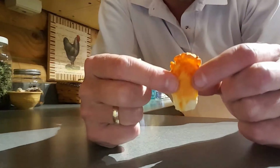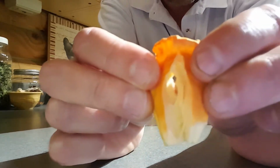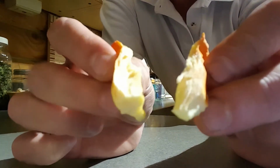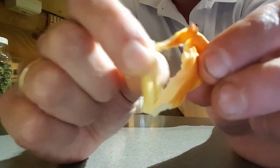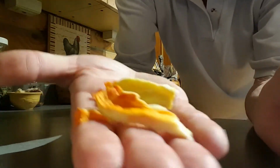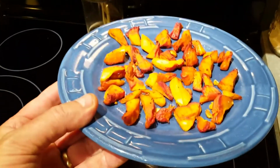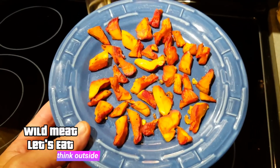All right, let me show you this really quick. If I tear this apart, and I'm going to see if you can get a good shot here on the camera. If you tear it apart, it really has the texture of a chicken breast, which is kind of cool. Makes it a great substitute for chicken, for all you vegetarians out there. Anyway, super cool. There it is, chicken of the woods. And again, that's the Sulphureus variety.